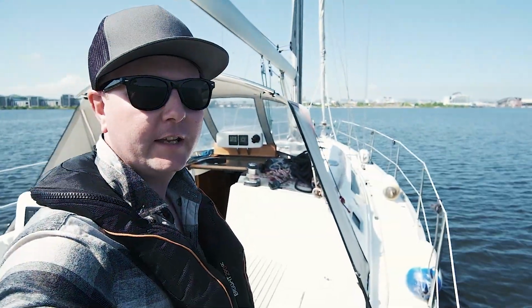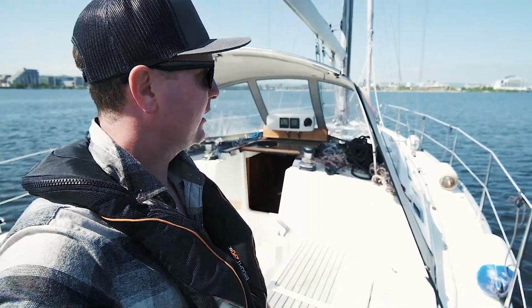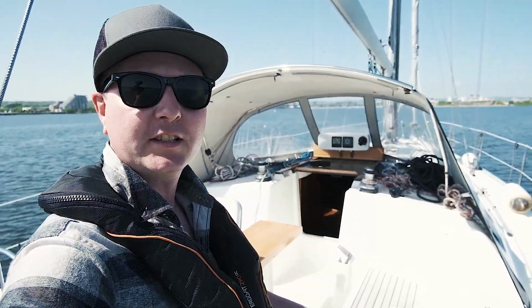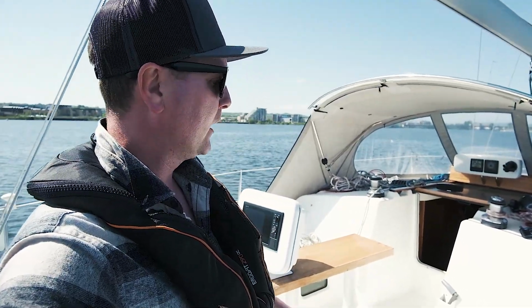Mooring lines are in, but I've just put the fenders on the side. I know it's not correct, but I'm only really planning on spending an hour or so practicing around the bay, so just make it easier for myself mooring up in a little bit. But yeah, let's get the sail out.